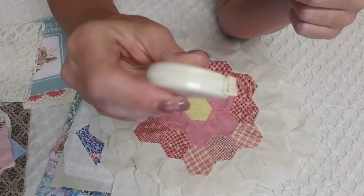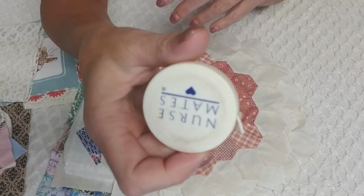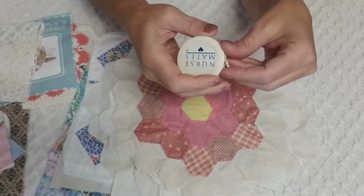I love this thing. Anyone else uses these? I love them. When I used to be a nurse, I used to have them in my pocket all the time.